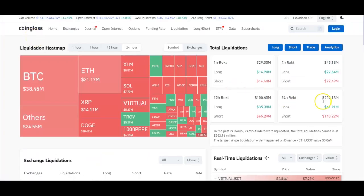Now, as for liquidations, guys, pretty much the shorts are getting wrecked right now instead of the longs. Usually in the past we've seen more longs, but right now Bitcoin is kind of surging, and so are the alts. So you're seeing a lot of these shorts get wrecked, although these greens are the longs. Yeah, it's still not too bad. It's only 202 million at the moment, which is not really that much. Usually we see maybe 1 billion or something like this, and that's a lot.